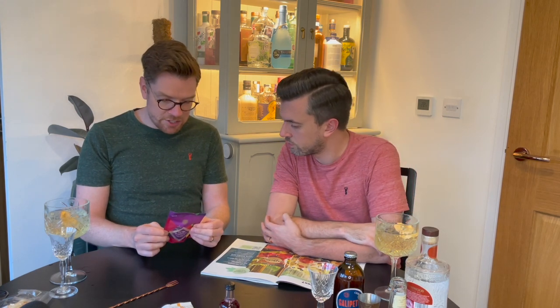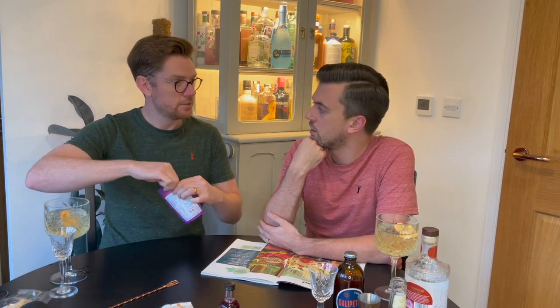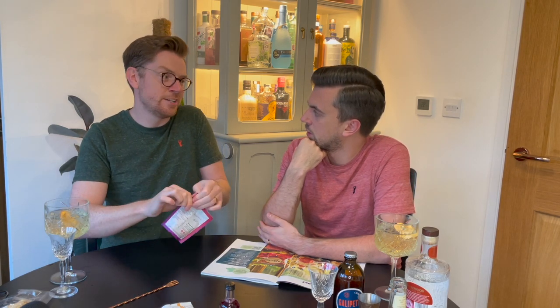So we're going to try the gummies now. I want you to read the back. It just says they're berry gummies. They're vegan, which is interesting, because a lot of gummies have gelatin in. Oh, this is hard to open.